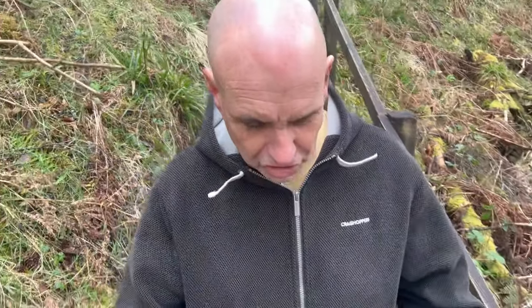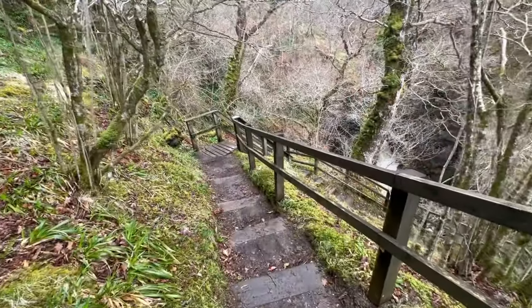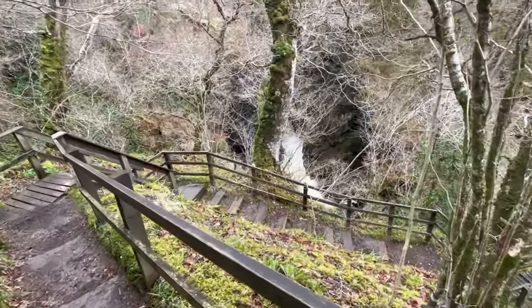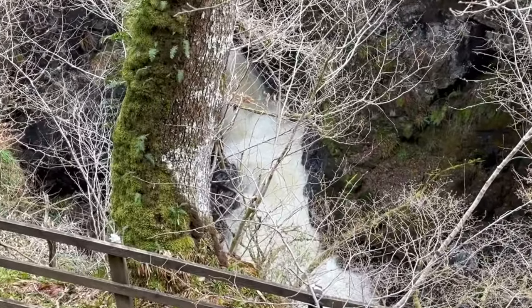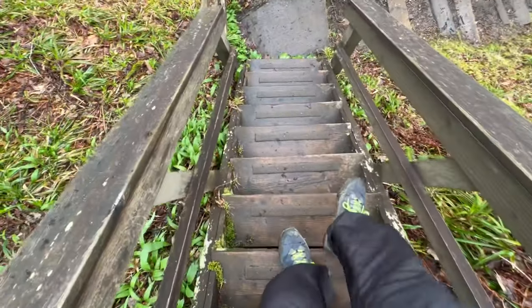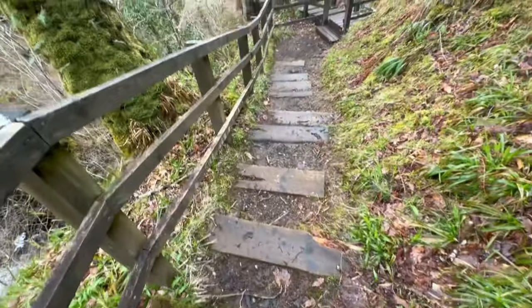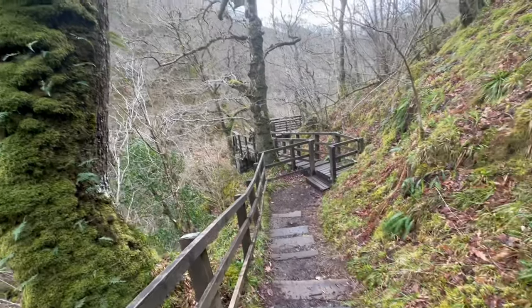Have you ever seen that post? Oh no, the guy that's on Instagram that goes, there's a place in Scotland where you can do waterfall walks. This is one of them. Right, it's very muddy down here, folks, so we're gonna have to pay a bit of attention. You see the water just down there? Just down we go. As you can see, there's lots of little bridges and paths to go down.